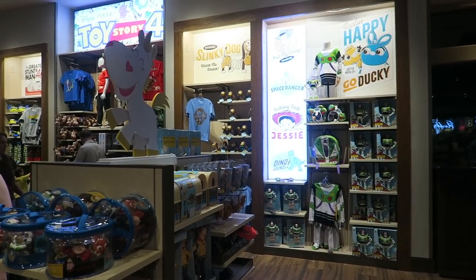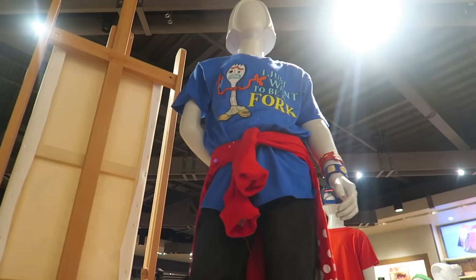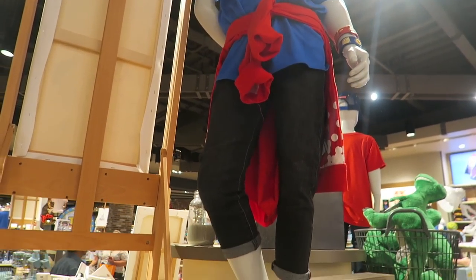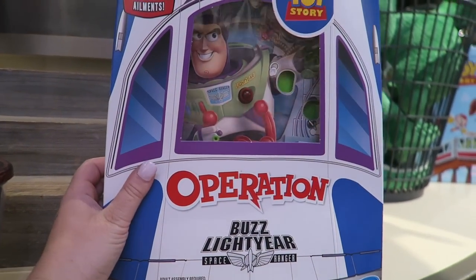Then we get into the Toy Story section. There's lots of new merchandise here with the new movie coming up soon. This is some of the merchandise that goes along with the new movie. And you can get a Buzz Lightyear version of Operation.